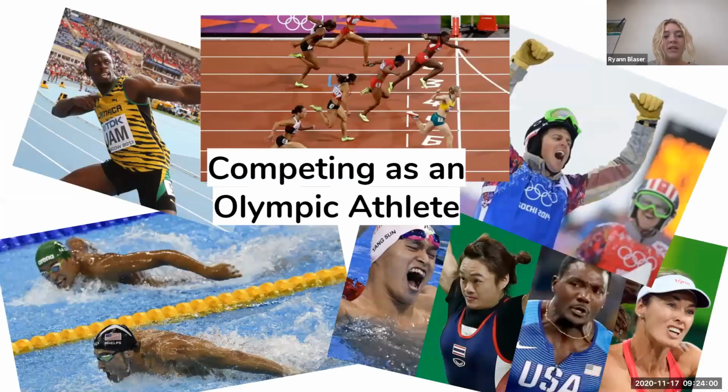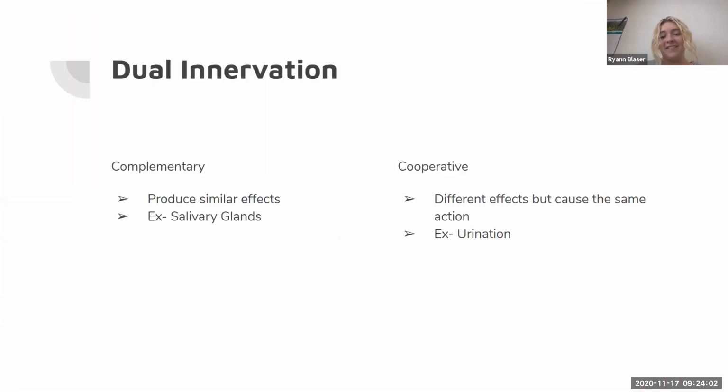Okay, dual innervation. Sorry, will you go back to that one slide? Thank you. So there are some parts of the body that are innervated by both the sympathetic and parasympathetic system. This is known as dual innervation. There are two types of dual innervation, and the first is when the systems complement each other, so they produce a similar effect. A really good example of this is the salivary glands.